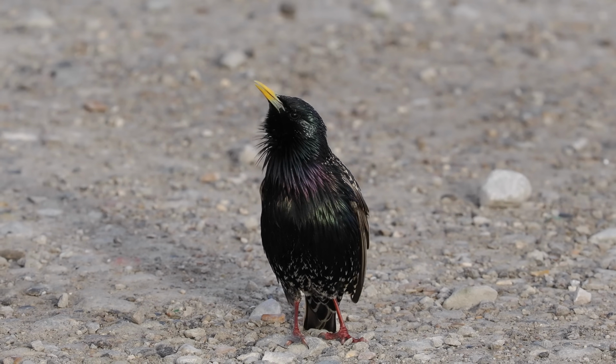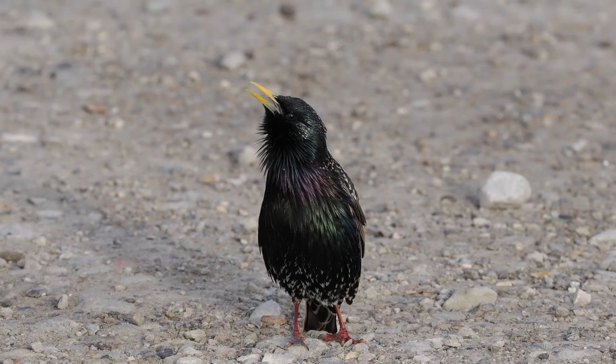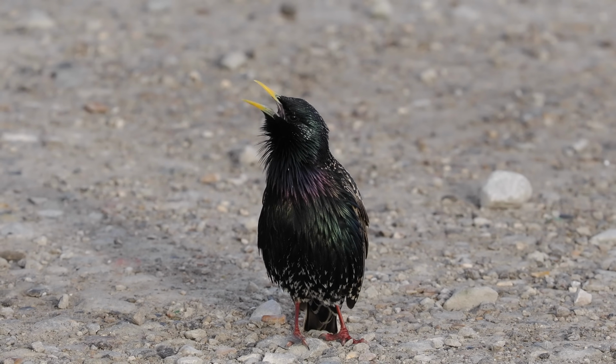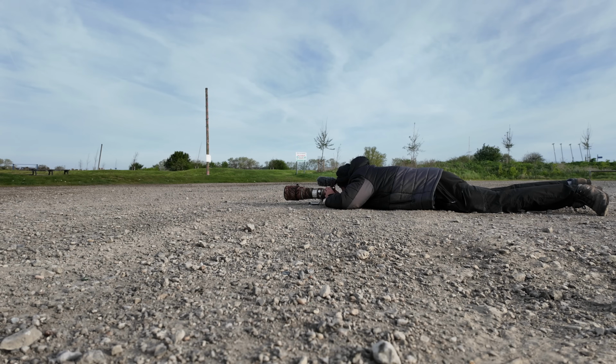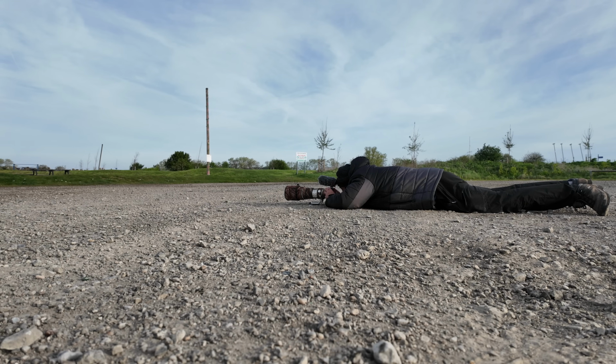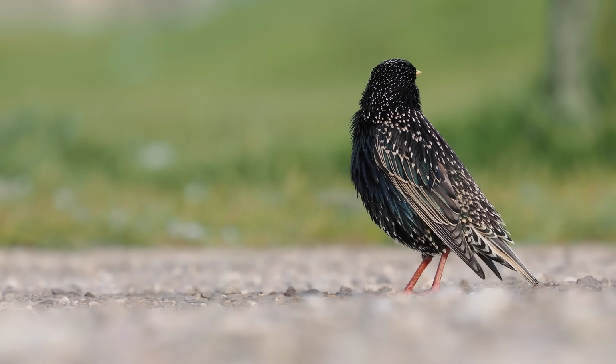Now I've got the camera on the tripod here, so I'm looking down at the bird, and that is something I never like. I always want to be at the same level as my subject. So I got down low, and that looks a much better picture from that angle.